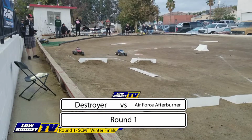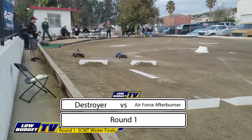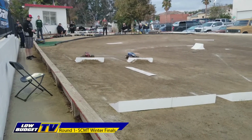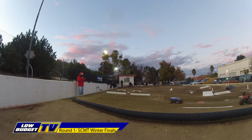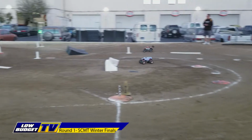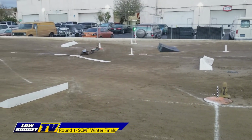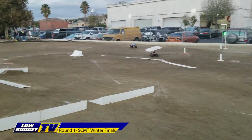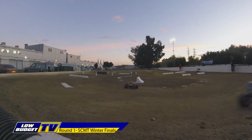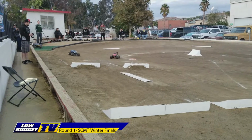As we move to our next pair, it's the Destroyer versus Air Force Afterburner. Dan Evans off to a great start there. It's actually Michael Letcher behind the wheel of the Destroyer. This one, oh, big flip, but he gets it back on all four wheels, so he still has a chance at winning this round despite the flip.